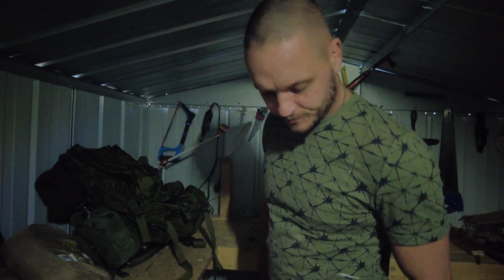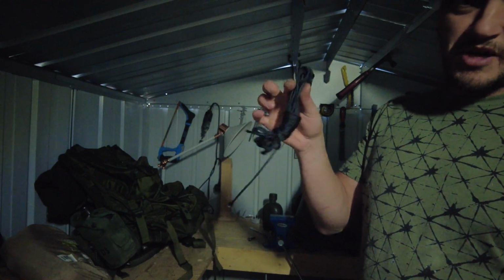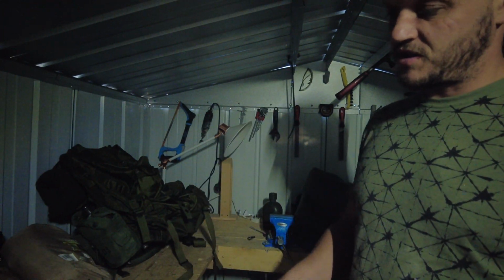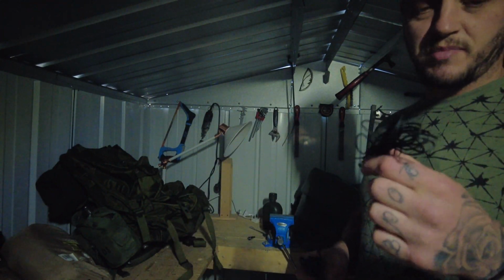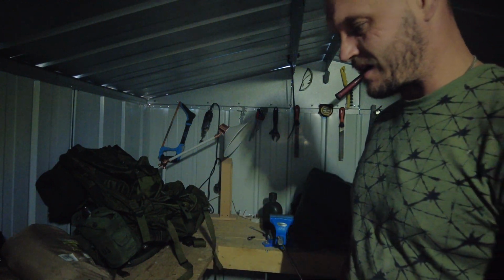I've got a bit of paracord. I think there's about 7 metres there, and a few metres of bank line in case I need anything with a bit more bite, just a bit of a backup as well.